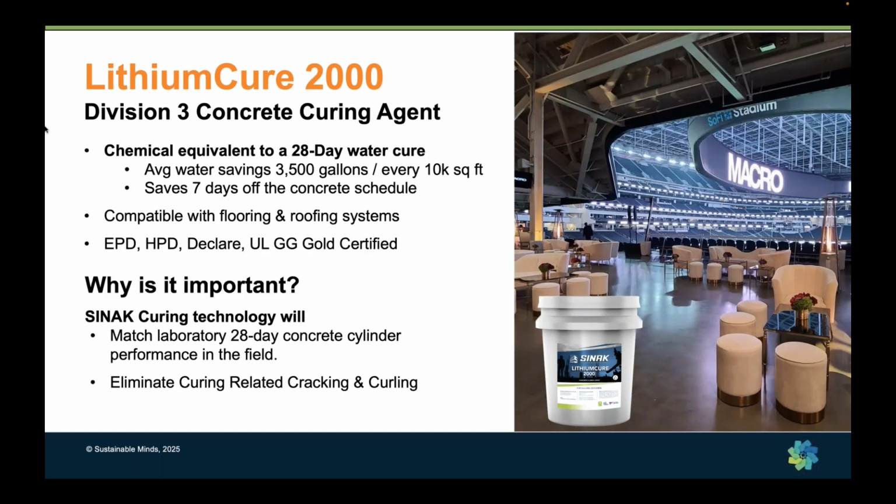For our Lithium Cure 2000, this is specifically designed for interior spaces, very similar technology, and is the chemical equivalent also for a 28-day wet cure. And this is primarily designed for interior spaces, for your Amazon type warehouses, Tesla, or for this project specifically, the SoFi Ram Stadium. And why is this technology important? You're looking at less than 10 cents a square foot. You're able to match water cure results in the field with minimal labor and no downtime.